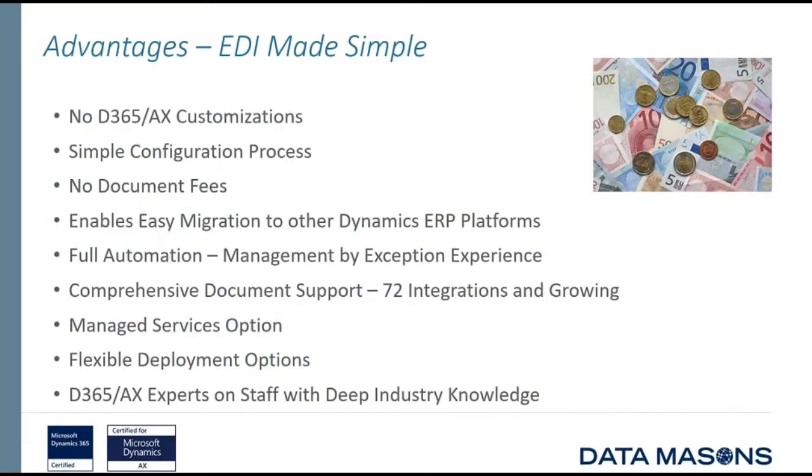Some of the advantages of this. One of the advantages we have is we do not customize your platform. Think about this. Your trading partners pretty much dictate to you how you do business with them, what it looks like, when you do it. If we go in and start customizing for your partner's requirements, it doesn't end, because the next partner wants something different and the next partner wants something different after that. So we don't have to customize. We deal with all that craziness before we pass data back and forth. It's a simple configuration process. We're not building this stuff as we go along.